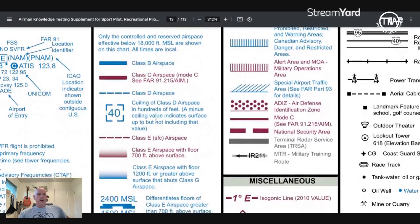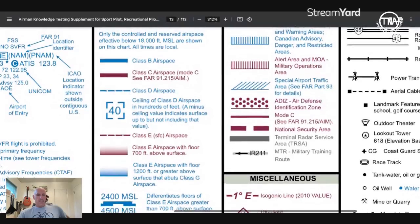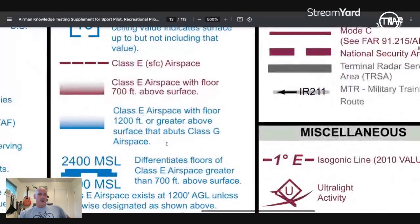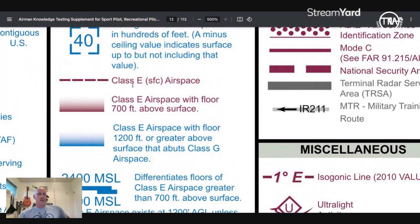You don't have to jump in there and memorize everything and copy it all down before you start the test. It's right here. Here's your B airspace, C airspace, D airspace, E. The E, we'll go ahead and throw this out right here, is the most confusing of all of the airspaces because the floors change depending on three different colors.